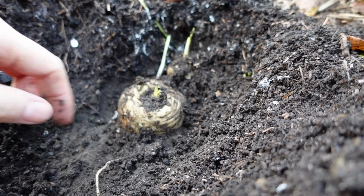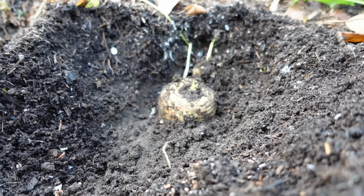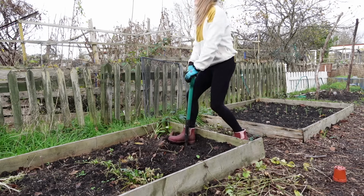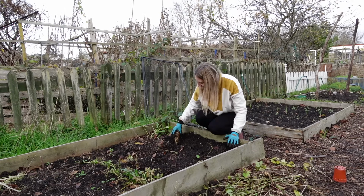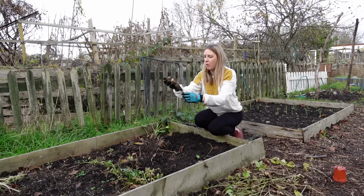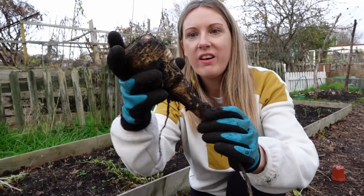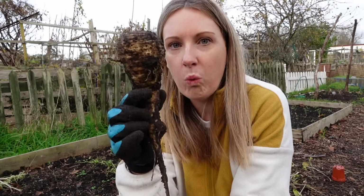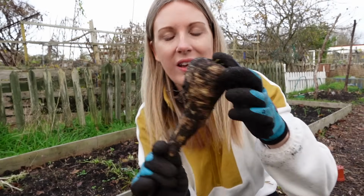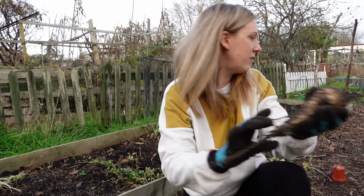I just switched the camera off because I was like, oh, it's pretty much over now. I've got them all out. I've just found the mother of all parsnips. Look at the size of this one. Look at the size of him. I don't know how I'm going to get him out. I might have to dig him. Wow. What a whopper. Look at the size of this one. That is an absolute whopper of a parsnip. I thought I'd already pulled out the big ones, but that's on another level of big. That's incredible. Oh my goodness.